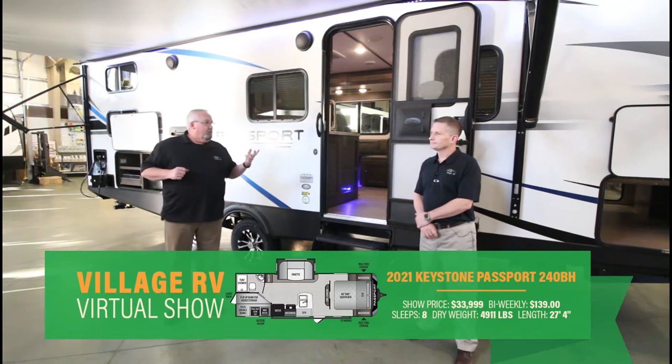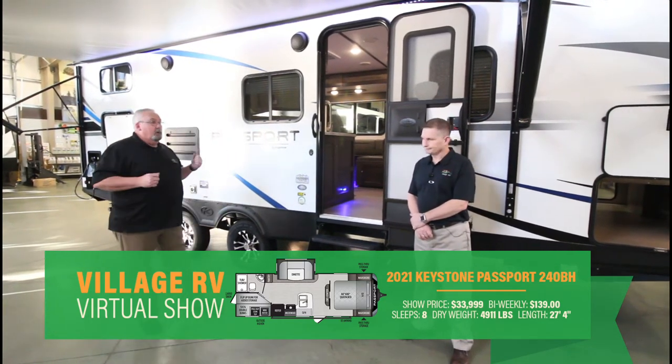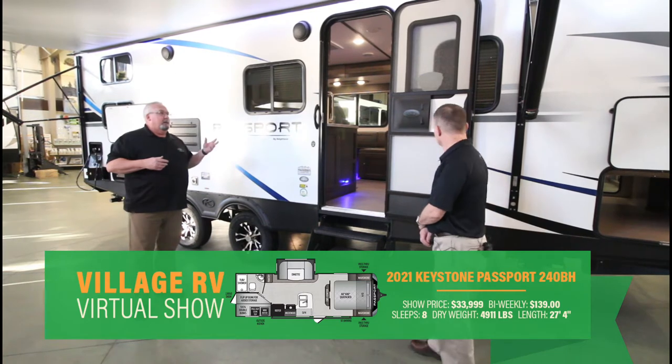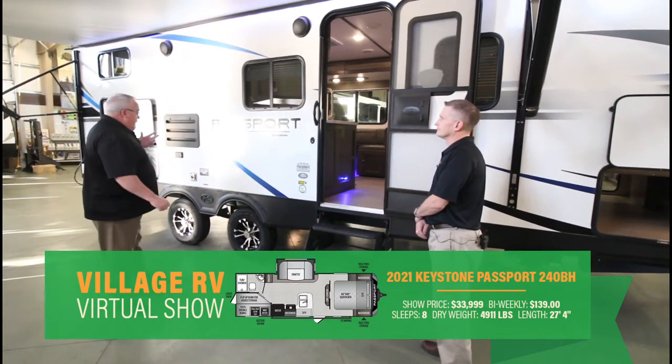Yeah, and half-ton towable. Some SUVs as well. Absolutely. So we're just going to do a quick tour around the outside, show you some of the features that we have on the outside, and then we'll take a step in after and show the inside of it.